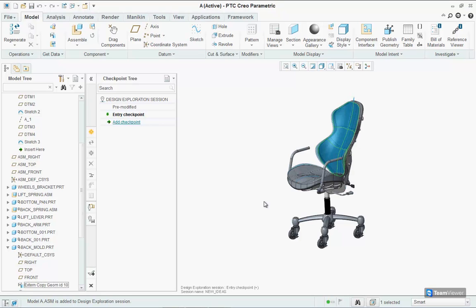Under the checkpoint, it contains all of the iterated models. This allows you to easily explore and evaluate the multiple ideas that your team can come up with simultaneously and manage the complex design changes safely and efficiently. So within here, I'm going to create some new checkpoints to keep that in mind.